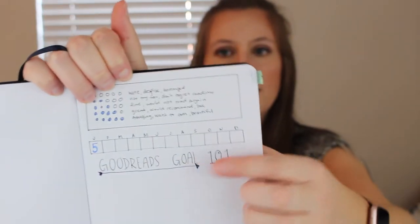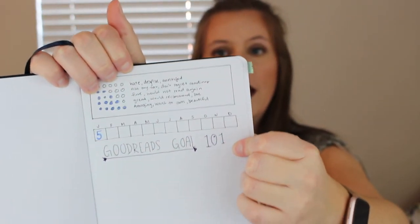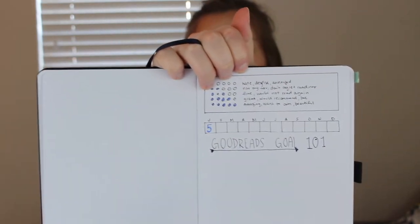On the first page, I have my ranking, and then I only have one statistic right now, which is how many books I've read. So I haven't filled out February's, but I will. I'm woefully behind on my Goodreads goal. And then I do have some readathon challenges that I'm trying to do. I just realized I spelled modern wrong. That's cool.